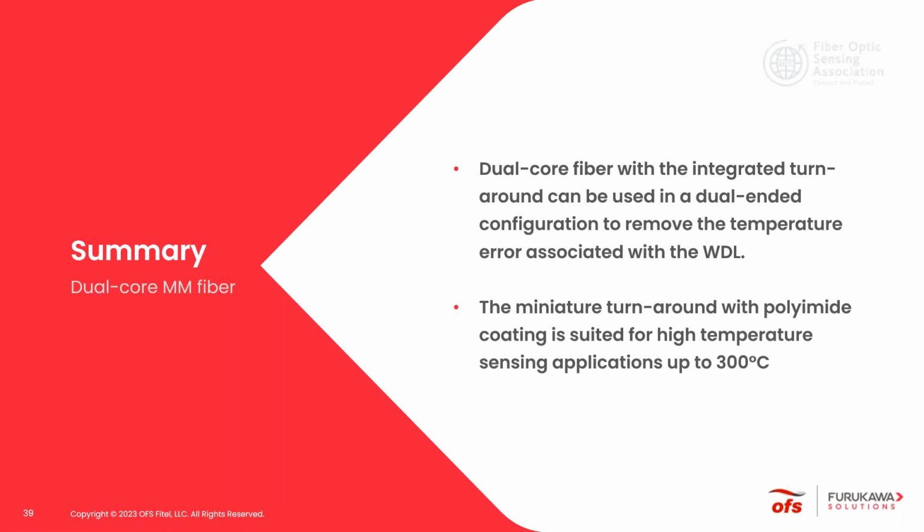So in summary, dual-core fiber with integrated turnaround can be used for dual-ended DTS measurement to remove the wavelength-dependent loss. The miniature turnaround with polyimide coating is suited for high temperature sensing application up to 300 degrees C.